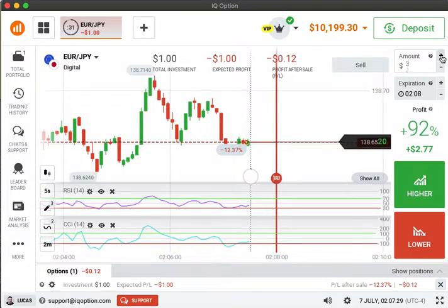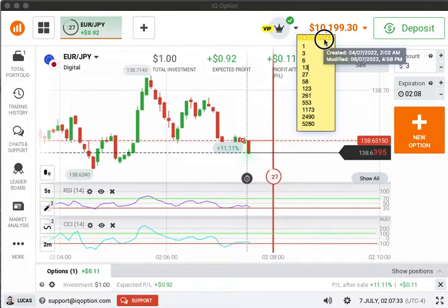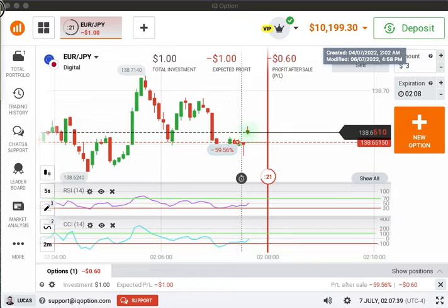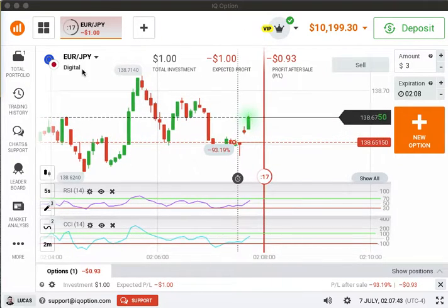1 and then 3. If 1 loses, we do 3. If 3 loses, we do 6. If 6 loses, we do 13. If 13 loses, we do 27. So on and so forth. Right? You have to be willing to lose in order for this trading method to work, right?